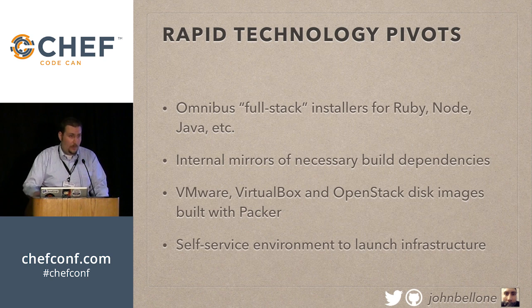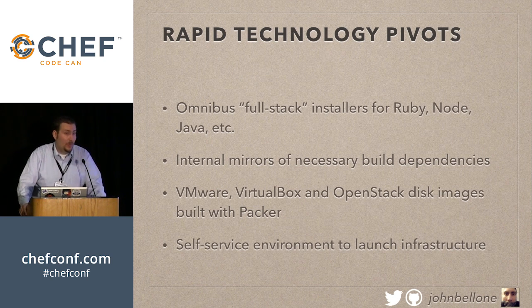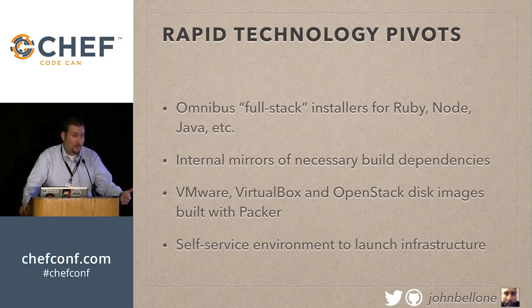And again, the way that the self-service infrastructure is set up, we're going to allow developers to use Vagrant with a couple of custom plugins that we will be open sourcing. And a lot of the actual runtime configuration of a node, or more specifically an instance, will actually be done through Cloud-Init.